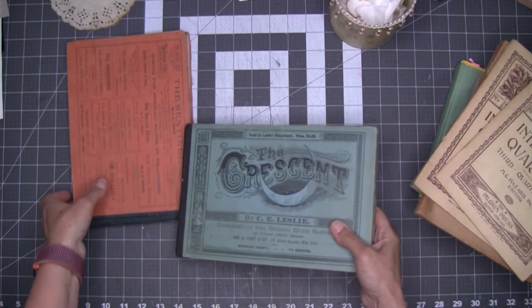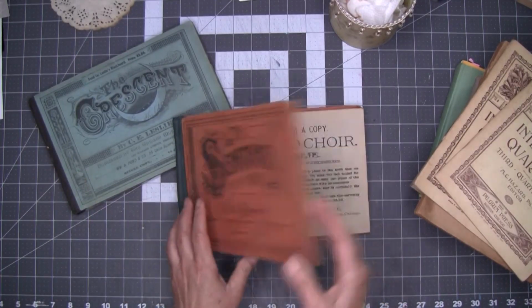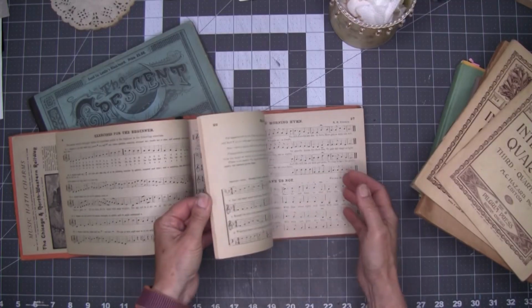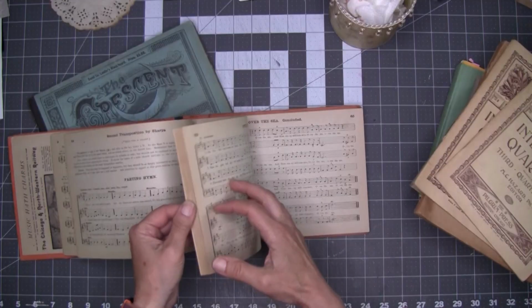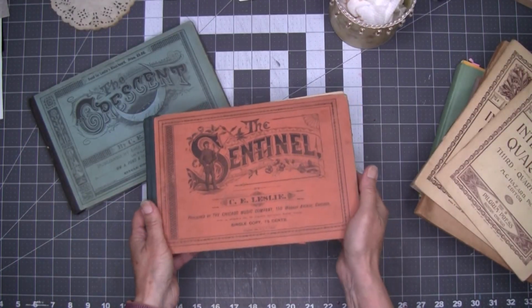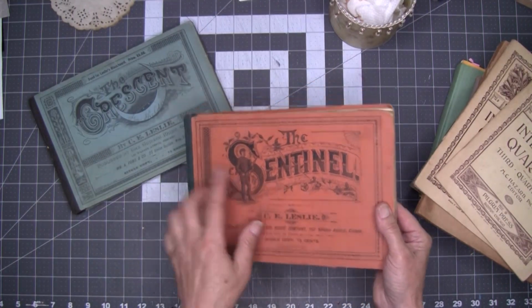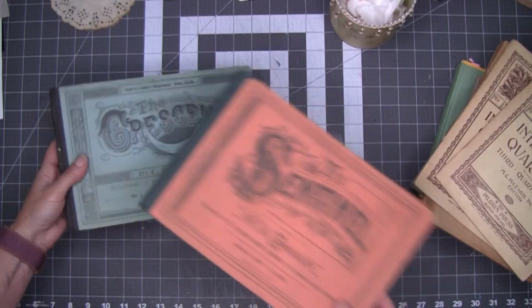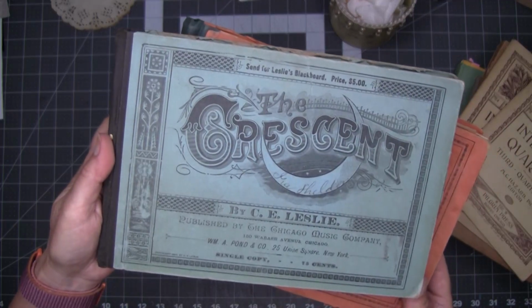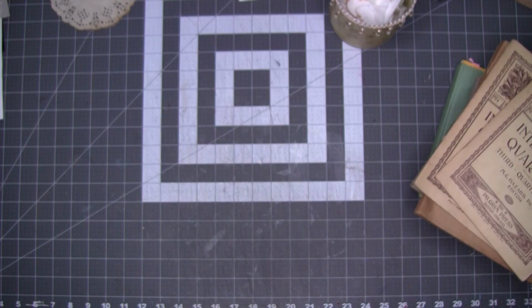Then there were these two books, The Crescent and The Sentinel, and they're both music books. And I'm about to work on a music journal or a music themed project. So I thought this could be fun. And I absolutely love the artwork. So again, I'm easy. I'm a pushover. If you have some nice old engraving artwork, I'm probably going to buy it. So here, I'll show you this one close up as well. I mean, come on. That is spectacular. Okay, so I got that.